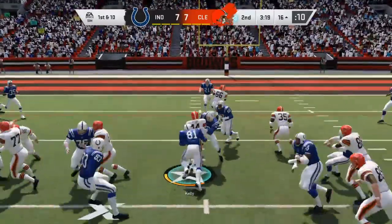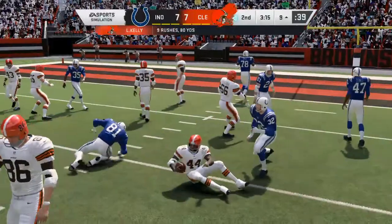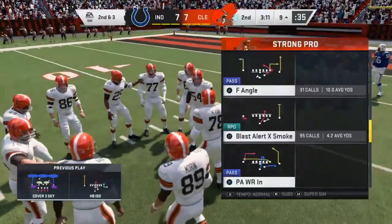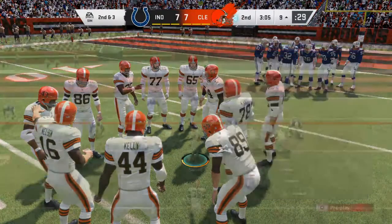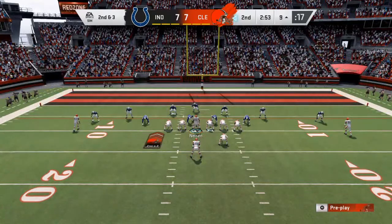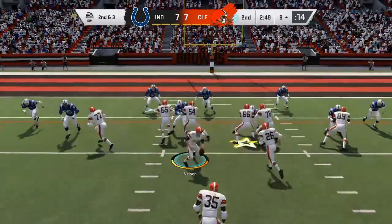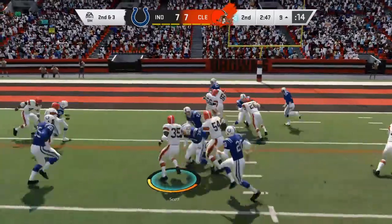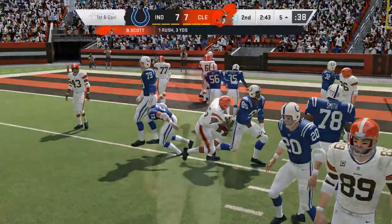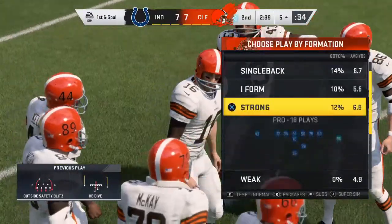Now a handoff here to his running back, and he's able to get this inside the 10 now to the 9. 7 yards on the pickup there, and it'll leave him with a 2nd and 3. A good run got 7 on 1st. Here's 2nd and 3. He'll give it here to his running back, and he'll be brought down this time at the 5-yard line. It's a 3-yard pickup, and that sets up a 1st and goal.